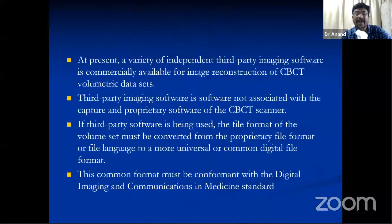At present, a variety of independent third-party softwares are commercially available. What do you mean by third-party software? All the while I will be talking only about the primary software, or the parent software, that is present along with the machine. But for specific use, there are multiple third-party softwares.